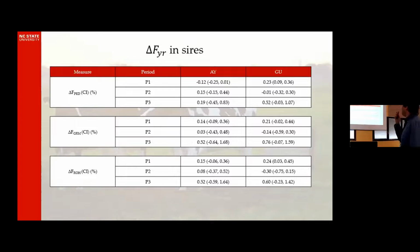The unfortunate result was that we didn't have enough animals, especially enough sires and dams for these breeds, which had a small population size to begin with. So most of our measures were non-significant. So we cannot really conclude anything about these 2 breeds.